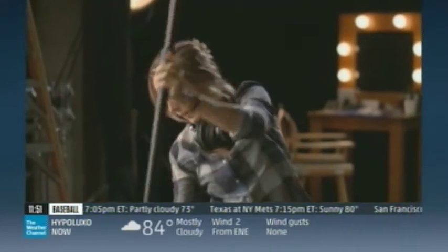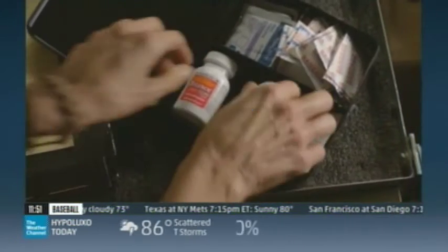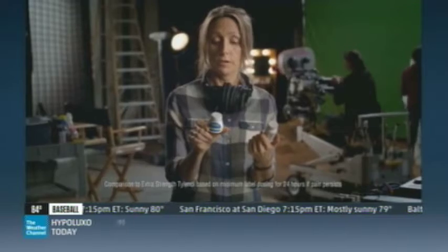This is Jane. Her long day on set starts with shoulder pain and a choice. Take 6 Tylenol a day or just 2 Aleve for all-day relief.